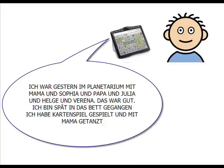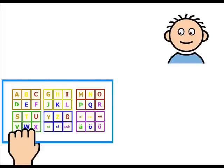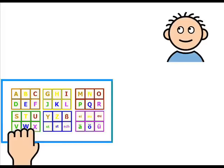But sometimes the talker can't be just where Lennart needs it when he wants to say something. For instance, when he's getting dressed, or when he's on a bus, or when he's in the ball bath. For these situations, Lennart and his mother have developed a method of communicating together which doesn't depend on an electronic device. In these situations, Lennart uses a board with letters.